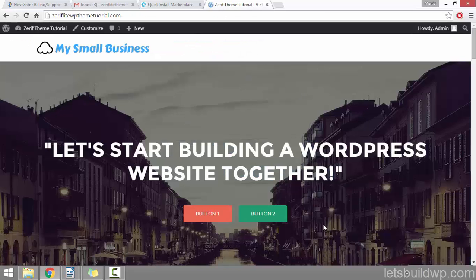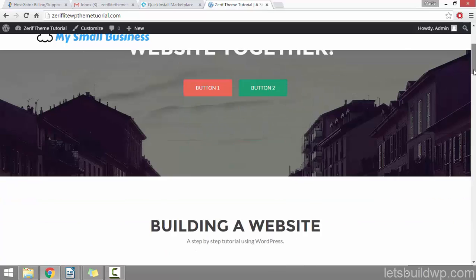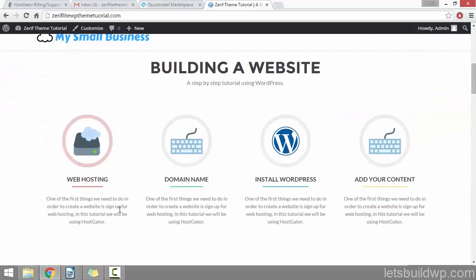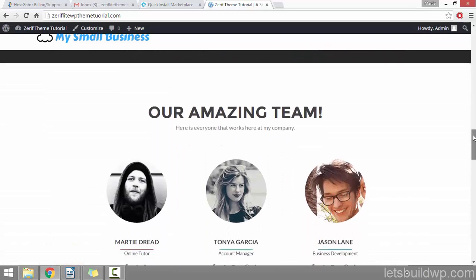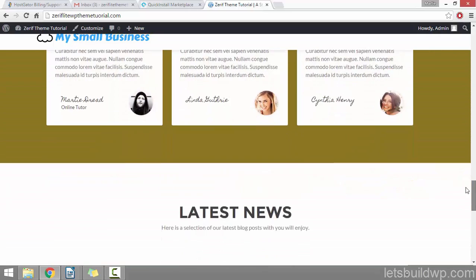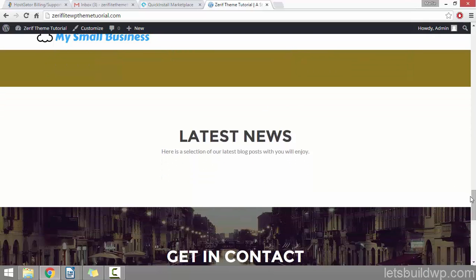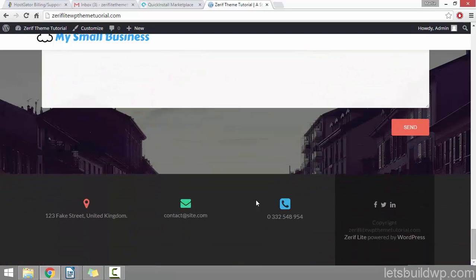And that's going to bring us to our website as it looks at the minute. So everything on our website's now live. We can see we've updated our logo and our text here in the middle. It says button 1 and button 2 here for now, but we're going to come back and link these later. We have this section here, which we're going to link to our different pages. We have our About Us section, our Teams section, our Testimonials. This is where our blog posts will go. And we've set up our contact form, and then at the bottom we've also set up our footer.